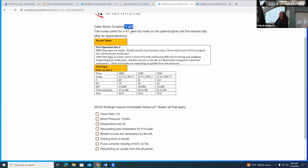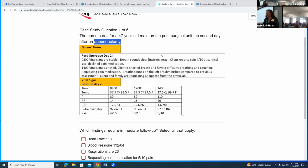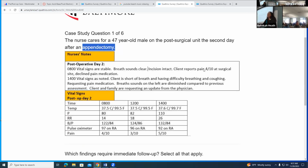The nurse is caring for a 47-year-old male on the post-surgical unit the 2nd day after an appendectomy. What's an appendectomy? That is appendix removed. Ectomy is removal. So post-operative day 2, 0800 note: vital signs are stable, breath sounds clear, incision intact. Client reports pain 4 out of 10 at surgical site, declines pain medication. And then at 1400, vital signs as noted.